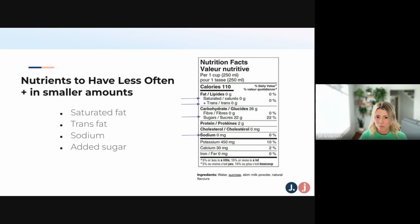So now we've touched on which foods and nutrients we want to have more often. Now we want to touch on what we want to have in moderation, less often, or in smaller amounts. You can determine whether a food product is a little or a lot of a nutrient by looking at the label. We recommend choosing food products that have less than 5% of saturated fat, trans fat, sodium, or sugar. Less than 5% per serving tells us that it has a low amount of that nutrient, and that's what we want. If the food product has more than 15%, it's considered high, and we'll want to choose smaller portions of that food item.